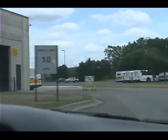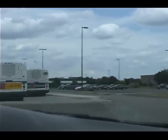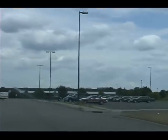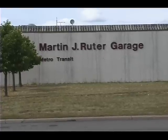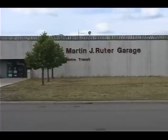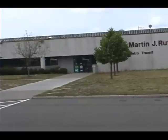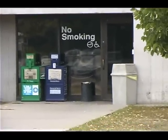We pull around to the back of the lot here. That's where the employee parking lot is. We'll get everything going here. Okay, here we are at the garage at Twin Cities Metro Transit Public Transportation Garage in Brooklyn Center. And there's the employee door that I go in every single day.